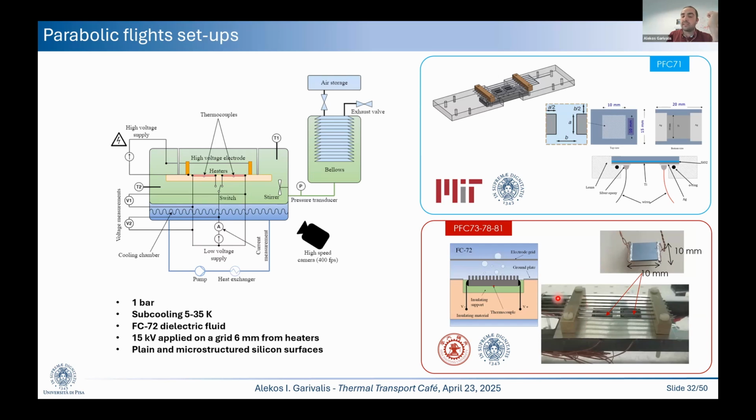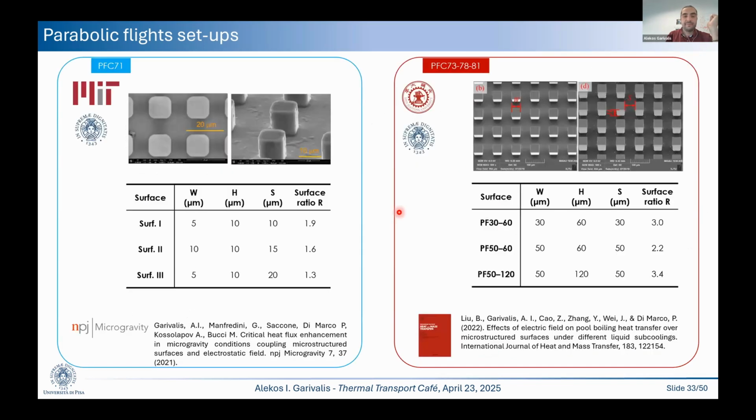Also, we tested this in reduced gravity, in partial gravity. But still, the boiling surface is 1 centimeter by 1 centimeter, and this is the metal grid that applies the electric field above the boiling surface.